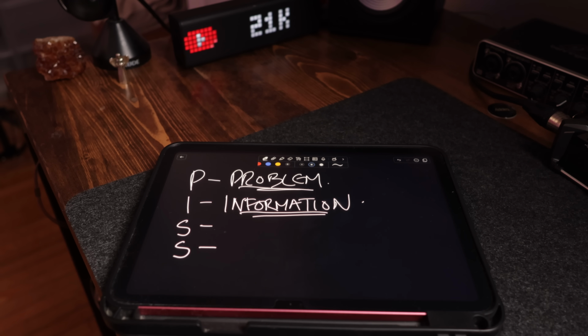Number 2 is information. Provide valuable information for free. This is your content, whether it's a blog post, your Instagram reel, your YouTube videos, all your newsletters, or even all of these combined. Use these platforms to consistently solve the problem that your niche faces. Over time, this builds immense trust and positions you as the go-to person for that solution.